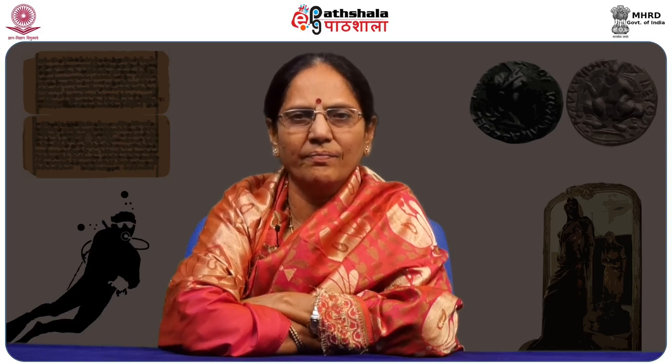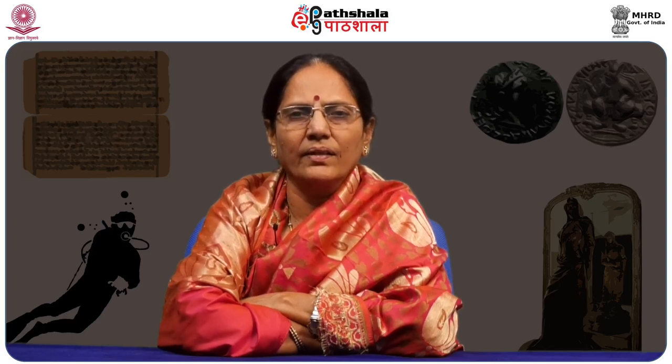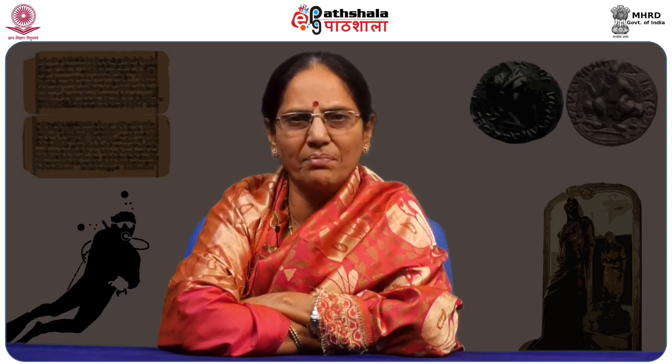Now today we'll discuss these 16 Janapada coins based on the location and the modern area where they are located. It is an enigmatic study like that of the Indus script. Still, the scholars are working on this particular subject.